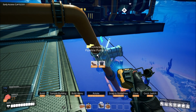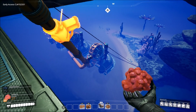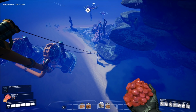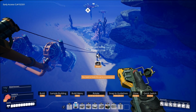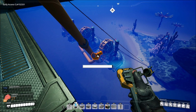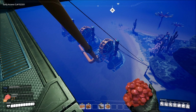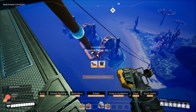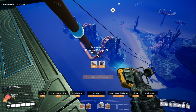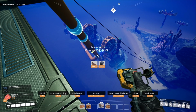So we're probably going to want 2 of these. It even snaps to where it should go to now. That's awesome. So basically, we just saw, visually speaking, I want to show you guys that a little bit more carefully, because this was always a little bit hard to gauge, and that's really awesome that they made that easier. But we can now see how high that headlift pump will get us to.